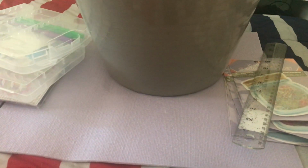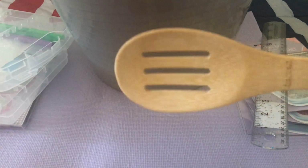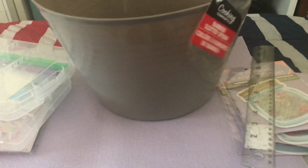Another one is this bamboo slotted spoon. Yeah, it's a bamboo spoon. I just bought this one because it's better to use this so that you cannot scratch the bowl, the pan, or something. So that's why I got that.